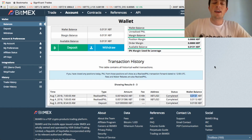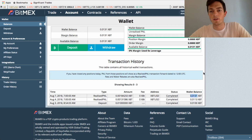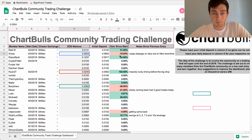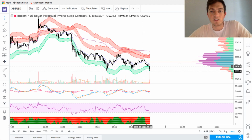So today is my second day in my new trading challenge, and we're profitable. So let's go back to our spreadsheet that we looked at for the first time. And here you can see my initial deposit of 0.01 is now turned into 0.0131, which is confirmed on my BitMEX account. And there it is, 31%. So it has been two trades, and I'll talk about today's trade right now.